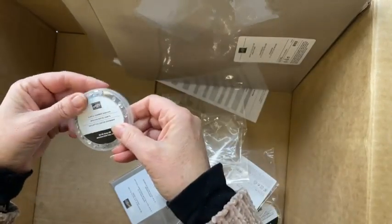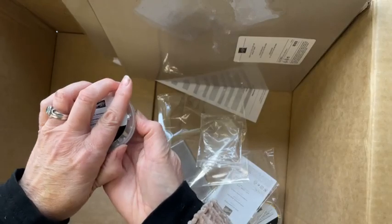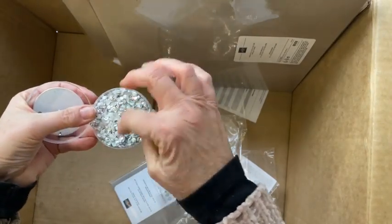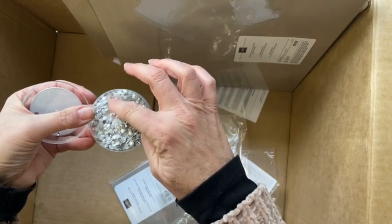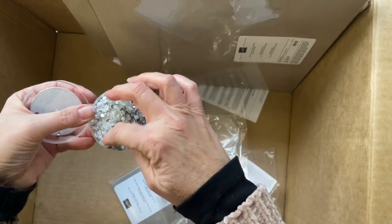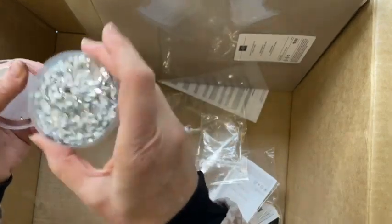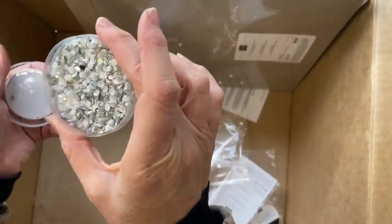So it's actually called Subtle Shimmer Sequins. Let me try and open them without getting them everywhere. There's little silver ones in there, but they're almost like vellum sequins as well. So there's matte ones and there's shiny ones. I don't know if you can see them. These would be really nice for a shaker card.